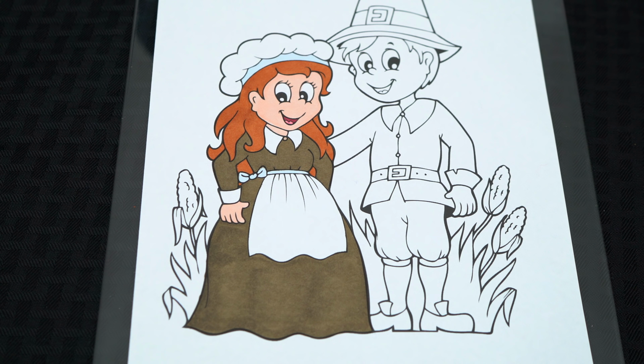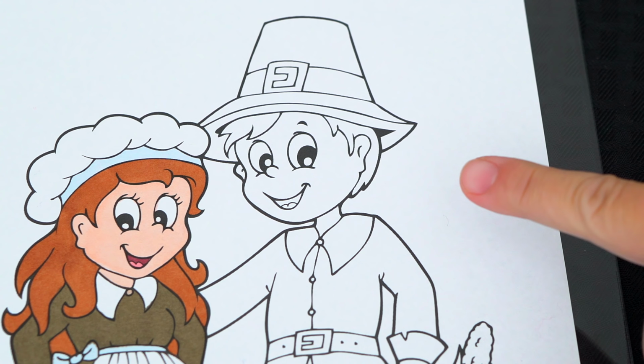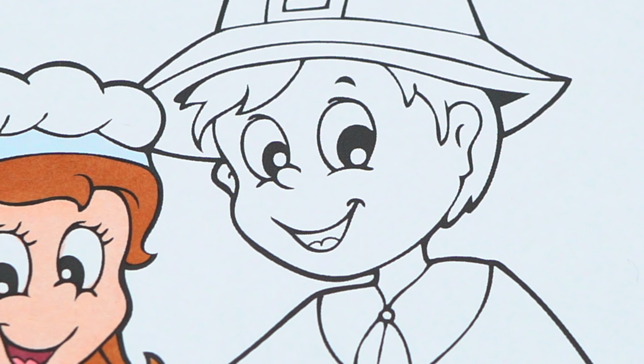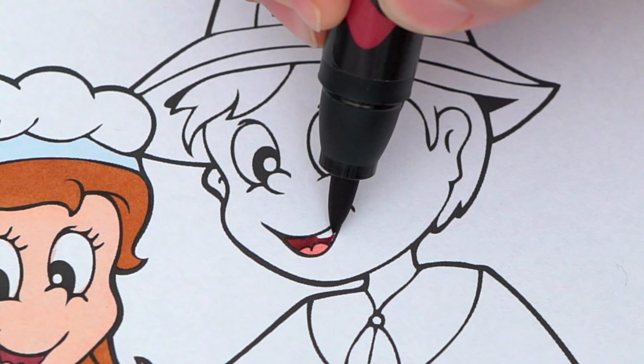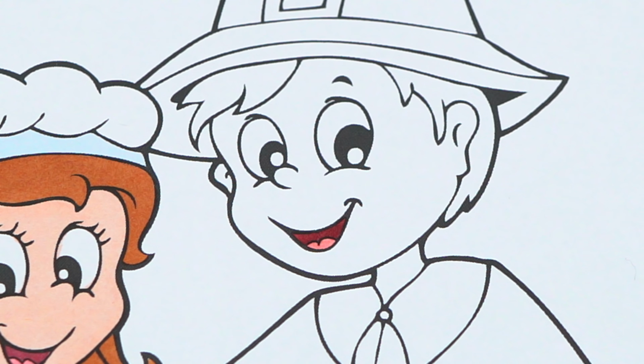Okay, now I'm all finished coloring in this pilgrim girl. Next, let's color in the pilgrim boy. Let's also make his mouth pink and red. And his skin light peach.